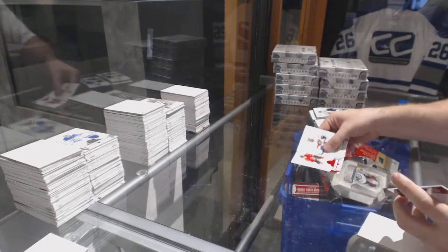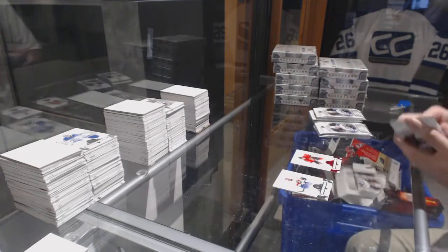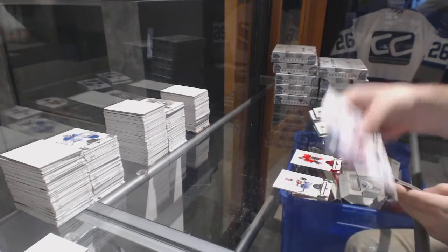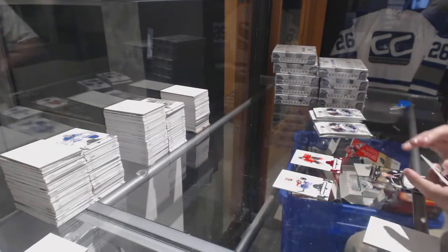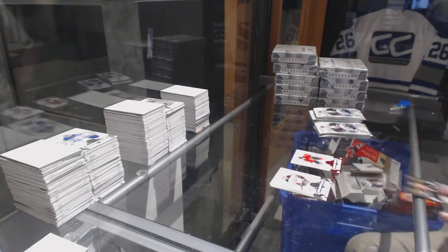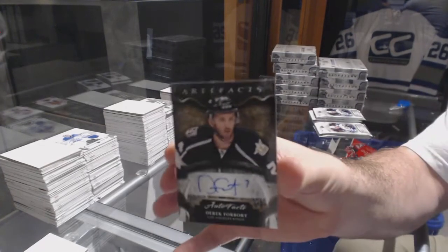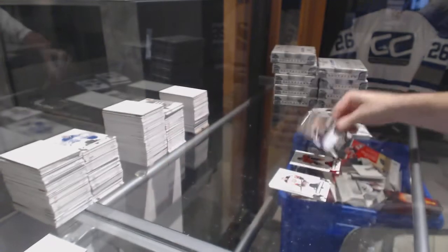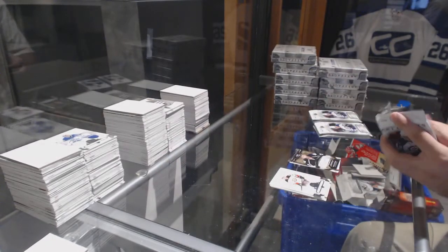First card for the Sens, the $2.99, Mark Stone. For the Red Wings, Paul Coffey to $5.99. And for the LA Kings, autograph of Derek Forbort. Derek Forbort.